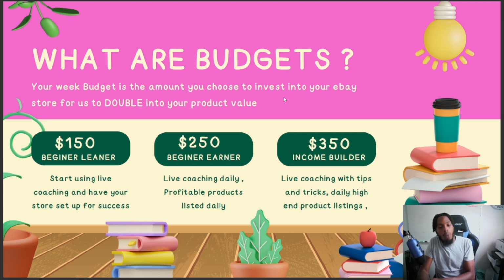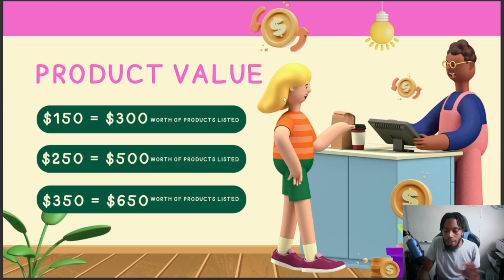All of this is going towards your assistant, making sure that they're helping you. You're not paying for any products or anything like that in that nature. It's literally your weekly budget, okay? So the product value, just to recap: $150 equals $300.